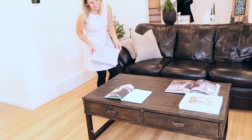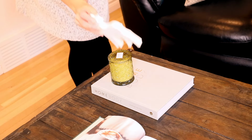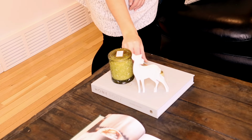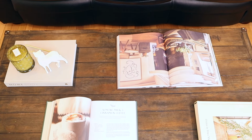Truthfully, this did not last very long. While I think it is absolutely beautiful, there's not a single thing currently on my coffee table, as it's just not really practical for our family. So I do like it, I think it is beautiful, but again, just know real life over here, it is not currently displayed like this.